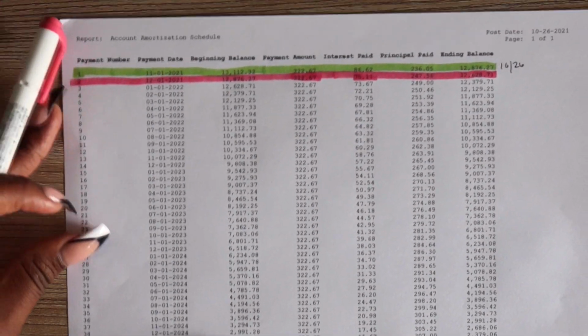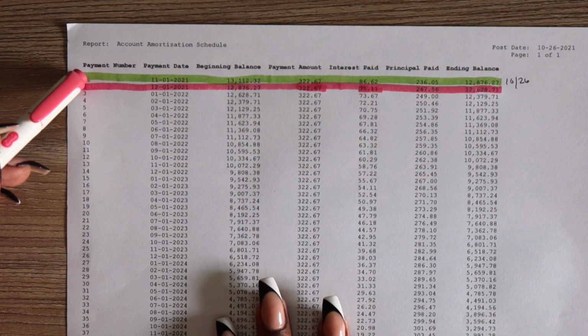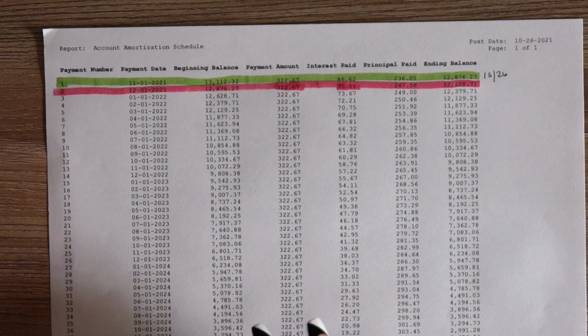And we have a total of 47 payments that need to be made between now and our mortgage being paid completely off. So we just knocked out 2. We ended the month of October with 1 line shaded in, and we're starting off November with 1 line shaded in. So we have 45 lines left to go.